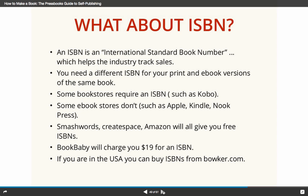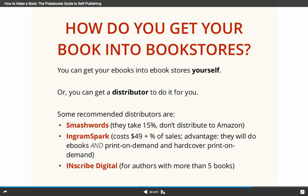Do you need an ISBN? It depends where you're going to publish. If you do need one, buying it direct from Bowker.com will make sure you're listed as the publisher. Or you can usually find them for as low as $20 through resellers. If you want to get your book into most of the ebook stores and you just want to upload your book once, you can go through a distributor. Here are a few of the most popular distributors.